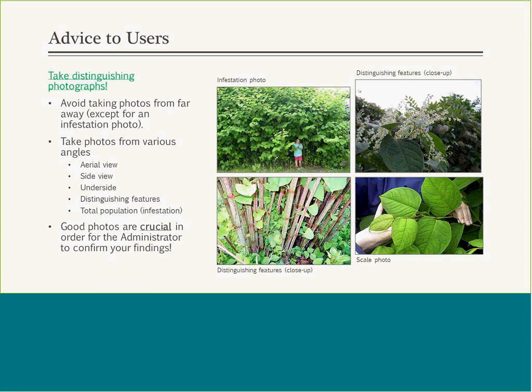Don't take photos from a distance, except if you're taking a photo of an infestation. Like there, the top left corner, the photo of a little girl and all the Japanese knotweed. That would be a good photo to take from far away because it's really showing you a perspective of how much Japanese knotweed is actually in this area. But then the other photos, you can see that you really zoom in close and you get a much better idea of what this plant looks like when you're right next to it.